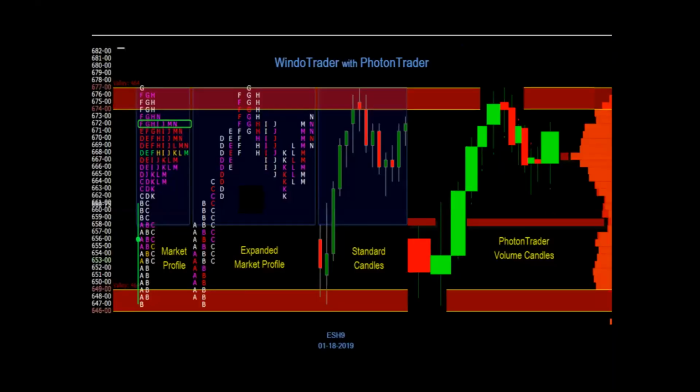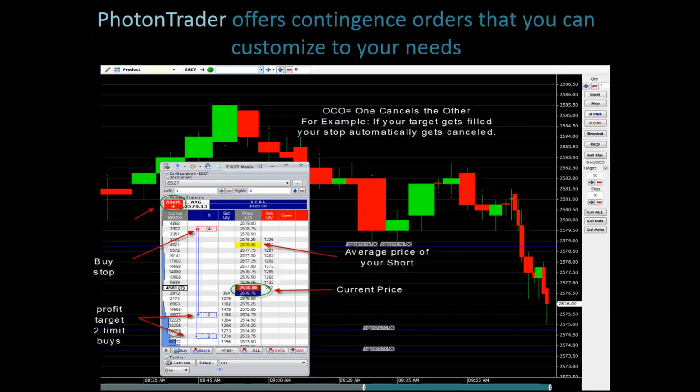Okay. So if you were to look at these side by side, here's your market profile. This is how it would be broken out, which you can do as well. This is what a candle chart looks like, and then this is what volume candles look like. So you can see all 3 of them have something to bring to the table. I personally, regular candles are okay, but the combination of these along next to market profile is, for me, very good to offer here.